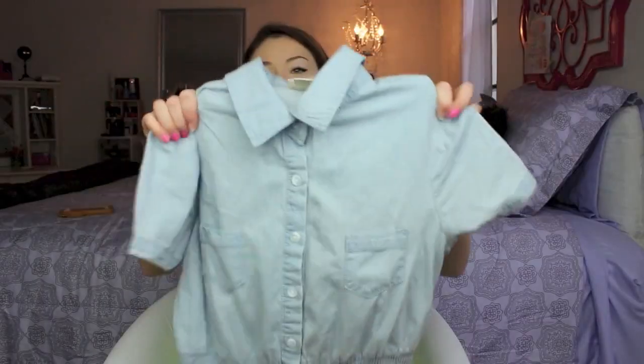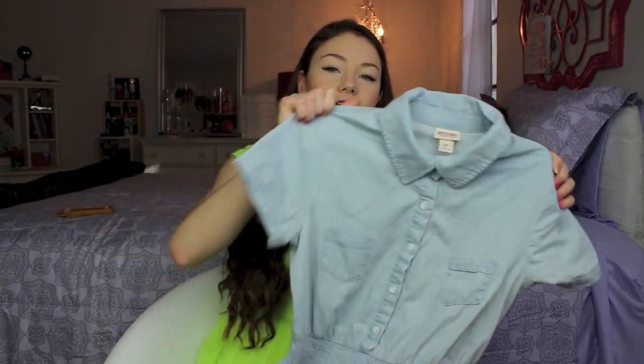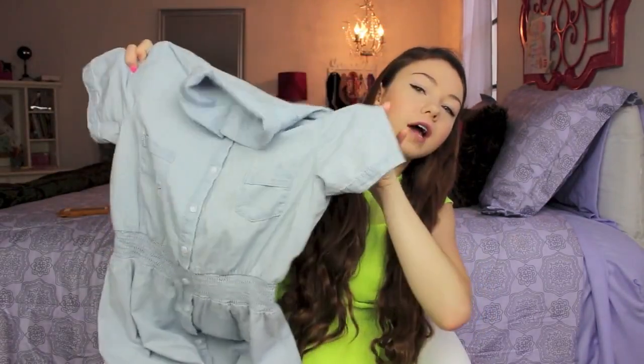The next dress I got is this denim dress. This is what the top of it looks like. It has a collar and it has short sleeves, and then it just flares out at the bottom, and I really, really like this dress. I'm excited to wear this with a belt, or I don't know. I'm still trying to figure out how I'm going to style this.